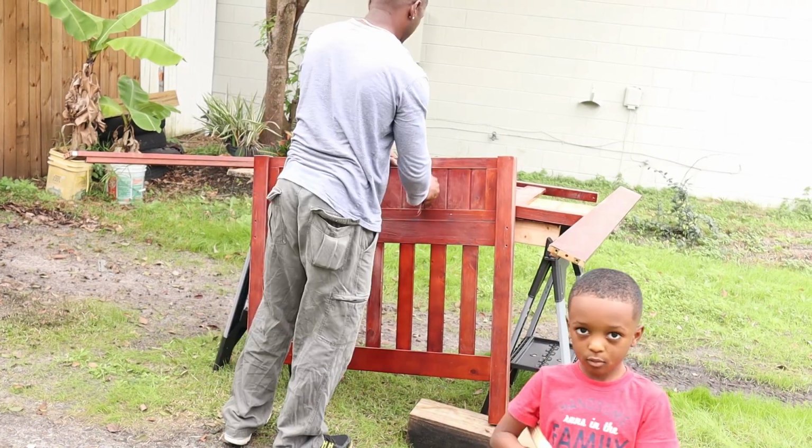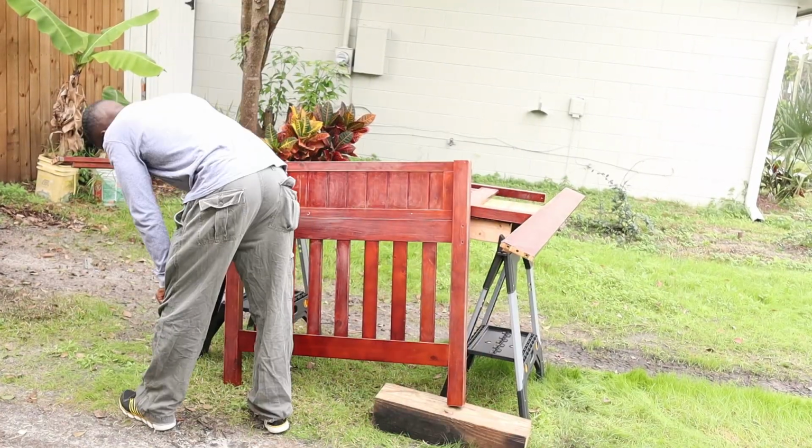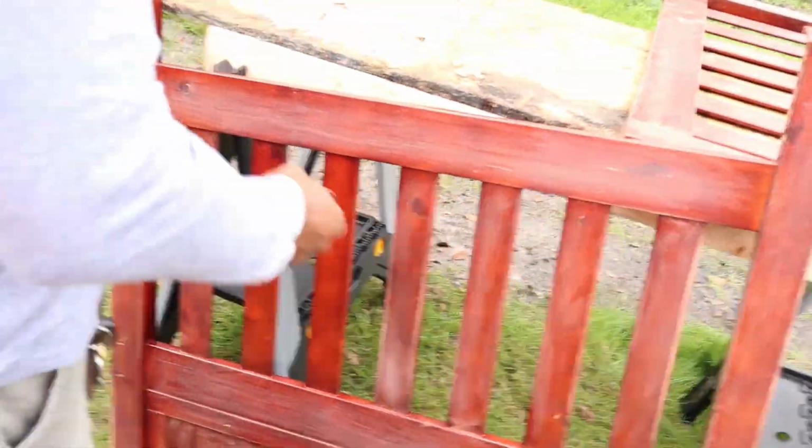Believe it or not, I paid $20 for this bed off Facebook Marketplace. I'm okay buying used beds. It was just easy to paint it as opposed to the $300, $400 they wanted for a new bed. So again, this is a paint project I didn't want to do, so I got my husband to do it, but you'll see the steps he takes before he paints the furniture here.